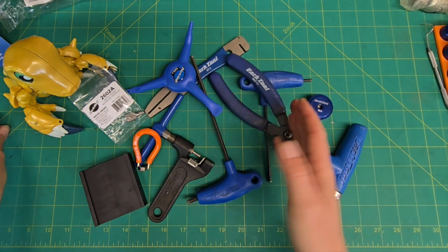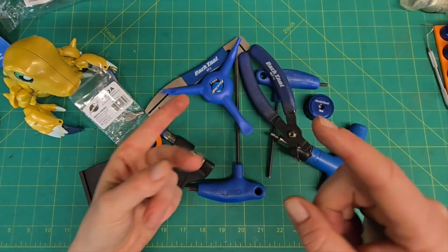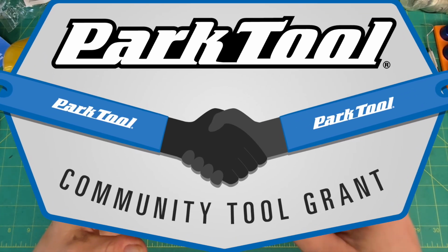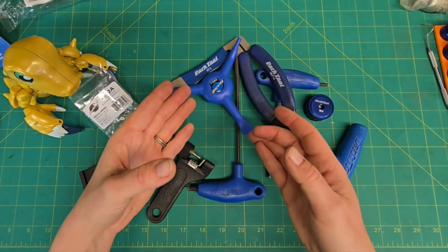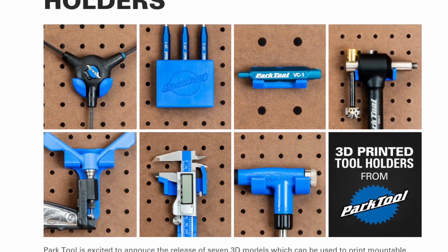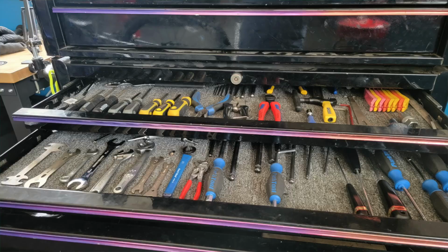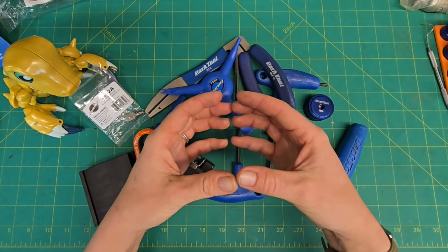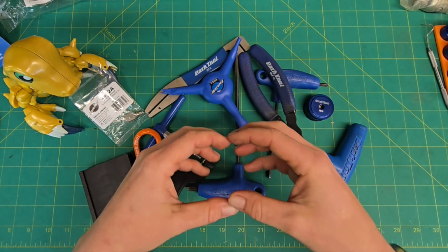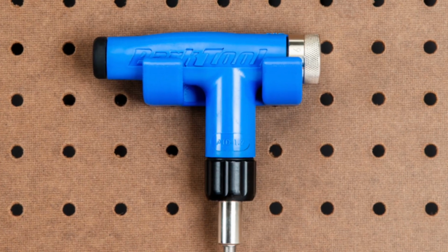On top of all the other things that they make, they do scholarships, they do community grants. They also have started to put things out for free. If you look on their website right now, there's a bunch of 3D print files for hanging specific tools on pegboard. Now I fall on the drawers side of the pegboard versus drawers argument, but if you use pegboard, Park Tool's putting out prints so that you could 3D print a holder for different things, like a holder for their torque wrench, things like that.